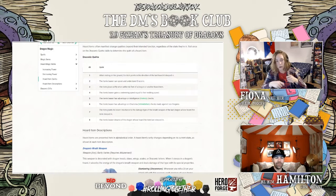I did like the draconic quirks as well. Like, the item's bearer can speak and understand Draconic, for example, which is another little bonus. It's quite nice. Having that idea of a quirk or a personality attached to magic items and artifacts works really well for these ones, just having that dragon-esque sort of thing. Maybe something you never tell the rest of your party, but the dragon's whispering in your ear. You're looking at the cup you've taken from the dragon, like, shush, shut up.